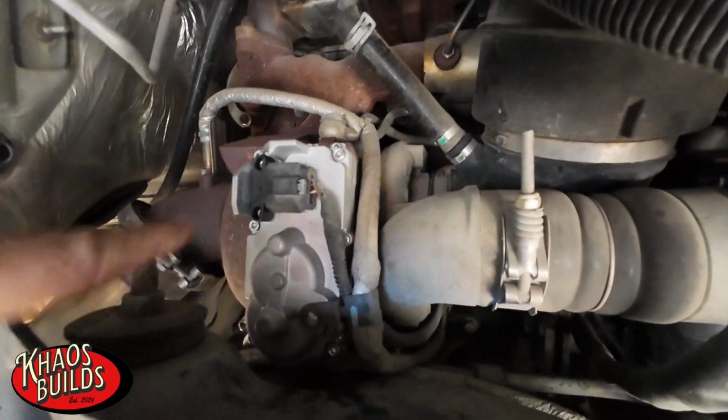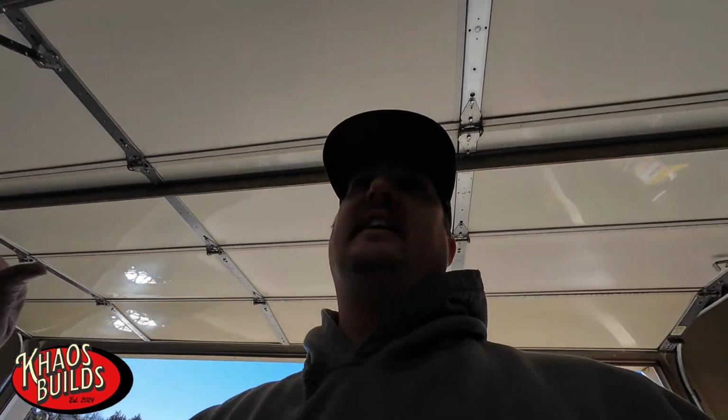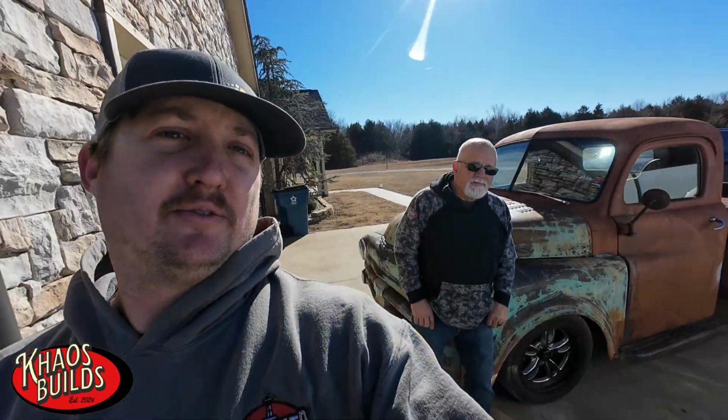So actuator's on here. We got it plugged in now. We're going to take the OBD2 plug-in module. We're going to power on, and then we're going to hit program on this module. And hopefully it'll program. If it won't program, then I don't know what we're gonna do. What are we gonna do, Jason, if we don't program?